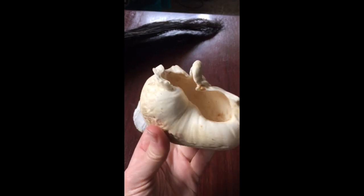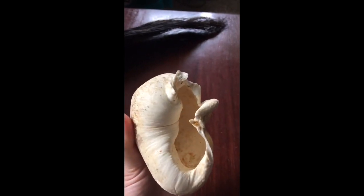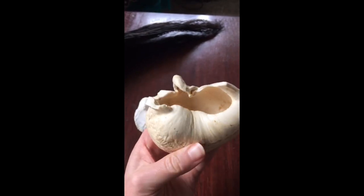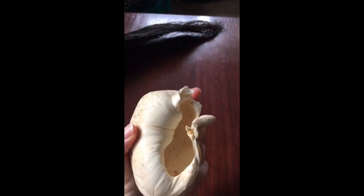This is a humpback whale ear bone. You can imagine that almost kind of looks like one of our ears. It's got the curve and a hole inside to catch the sound.